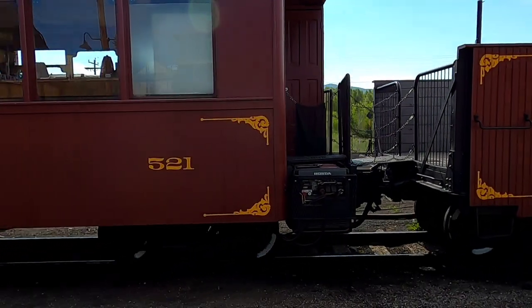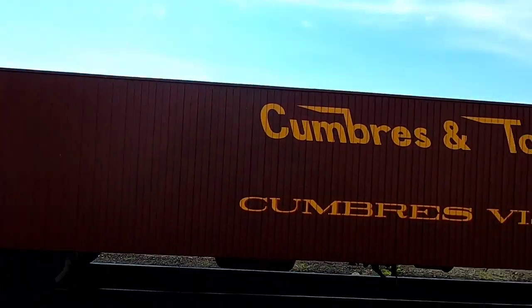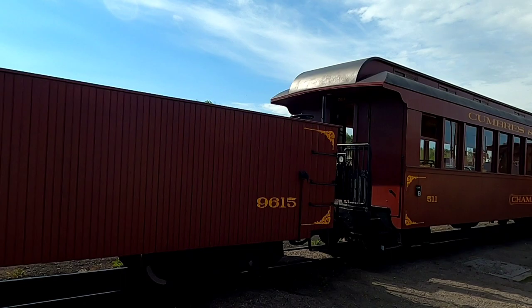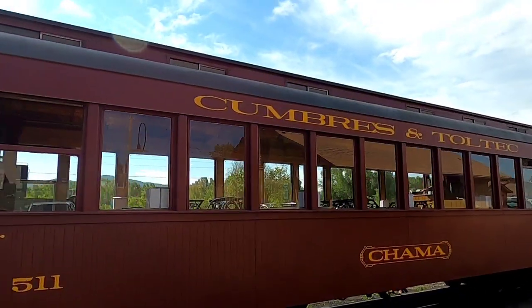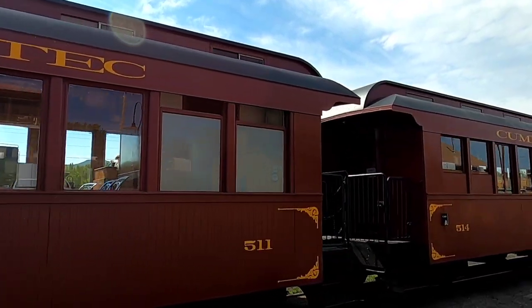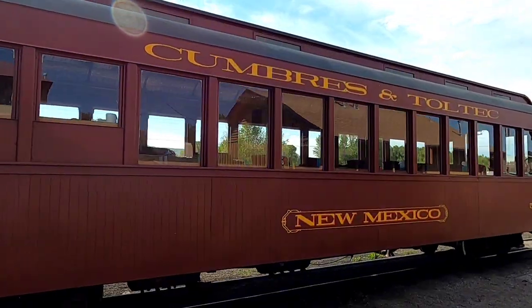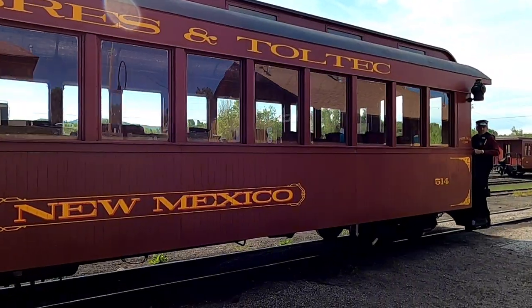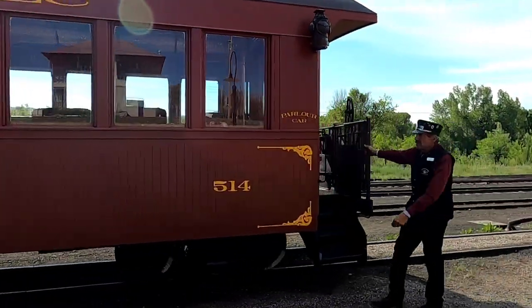Now that's a little modern generator, a little too modern, but you know, to make these cars worth it, they have to do what they have to do. So we'll be riding in the Chama car. That is beautiful. And then the New Mexico, only adults get to ride in this car. So you can see the rear brakeman riding on the side. Chama car out.